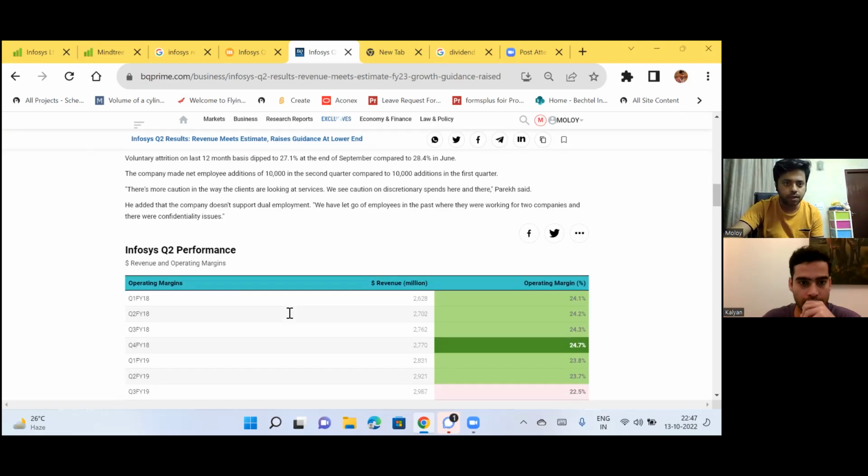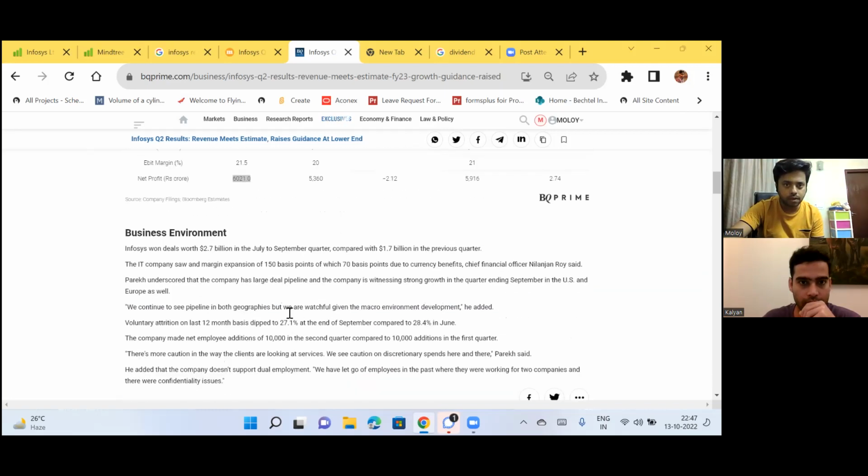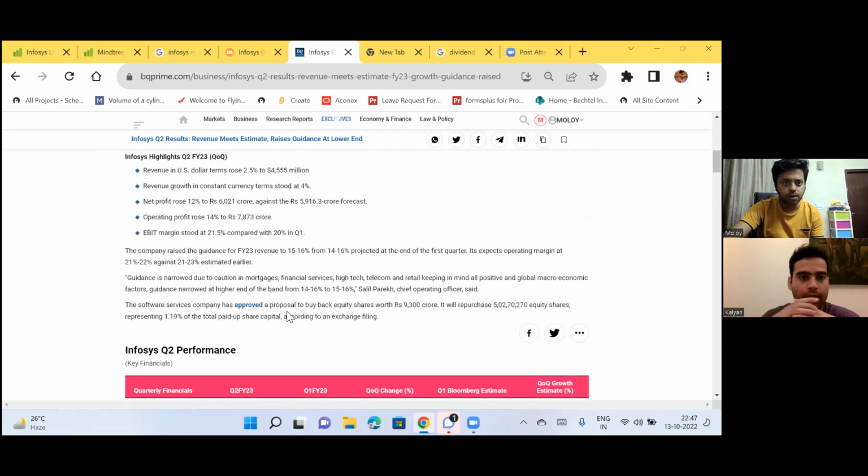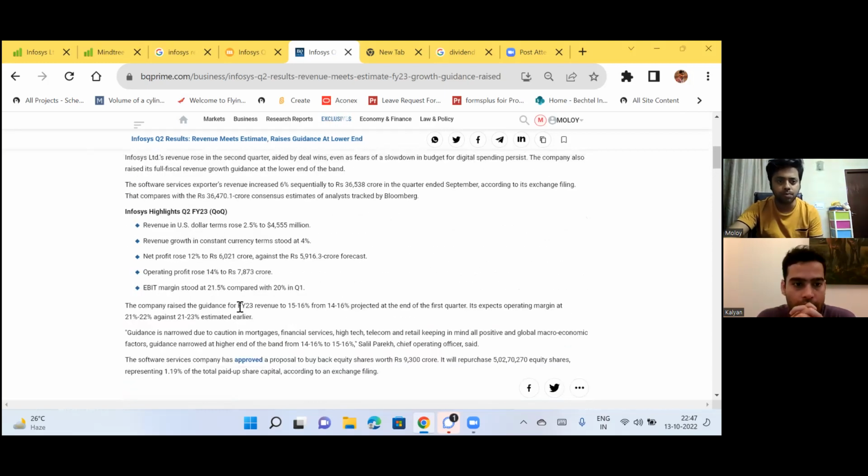That is one thing. The other thing is that the company has given a guidance. So if you see here, you can say it's neither positive nor negative. The reason I'll explain. The company raised the guidance for financial year 23 revenue to 15 to 16%, from 14 to 16%. So the lower bound was 14% earlier, and they have increased that to 15%.